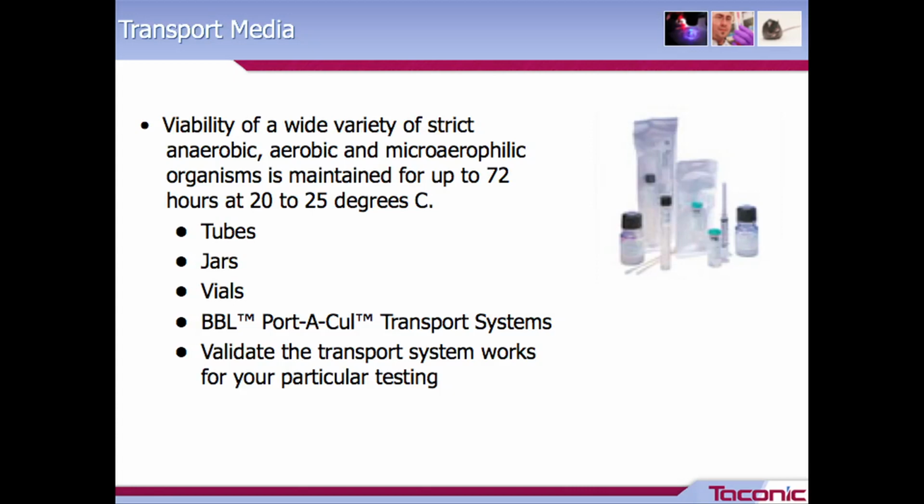This is a media which we're in the process of currently testing at Taconic as part of an R&D project. It is supposed to allow the organisms to live up to 72 hours at room temperature, and it's supposed to keep aerobes and anaerobes and microaerophilic organisms viable for that period of time. As I said, right now, literally we walk it to the QC lab. It goes from Notobiotics right over there. So if it has to sit, they're discarded.